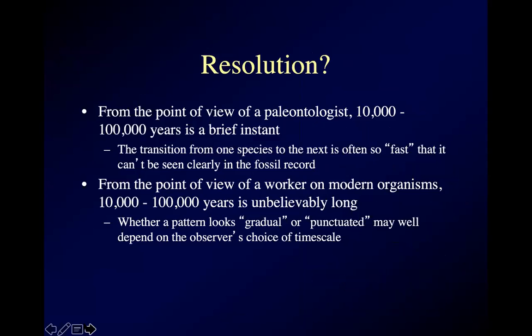So part of the problem is that specialists in different groups of science tend to be talking past each other. If it takes anywhere between, let's say, 10,000 and 100,000 years for a new species to form, if you're working with fossils, that's such a short interval that you often can't see it clearly in the fossil record. If you're working on living organisms, 10 to 100,000 years is unbelievably long. We haven't even had agriculture for 10,000 years yet. 10,000 years ago, your ancestors were hunter-gatherers, basically. Certainly there wasn't anything we'd call civilization.